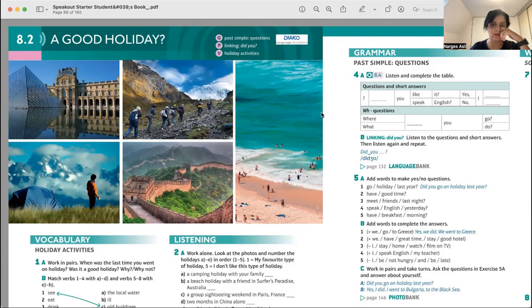Okay, let's start with each other. And now we can see five photos which are related to holiday.